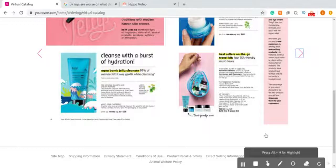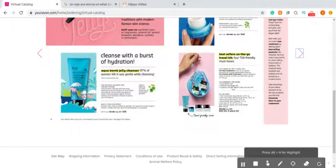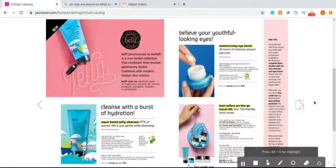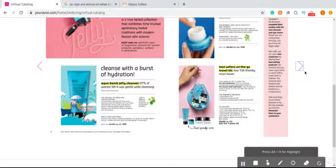Yeah, 4-piece set plus you got that little bag, a vinyl case there with the zipper and the little wrist handle. It is so cute. I would get it and use it completely out. I really would like that jelly cleanser. I know it's going to be good. The travel kit is $20 for the 4-piece set, if I didn't already say that.